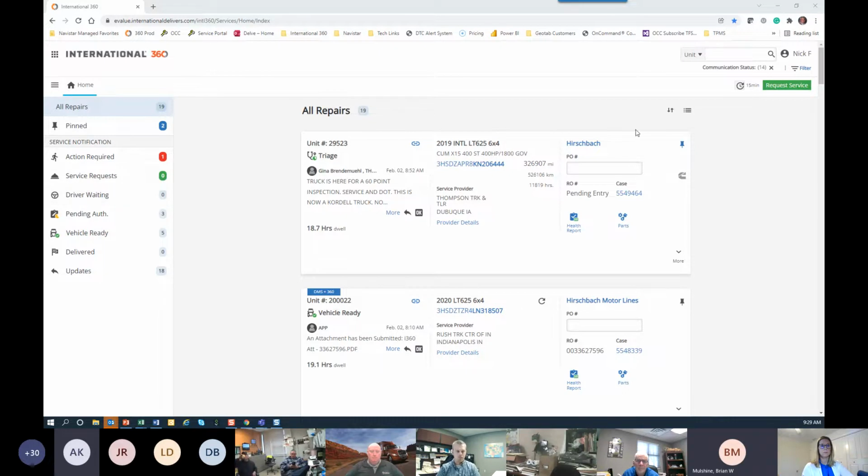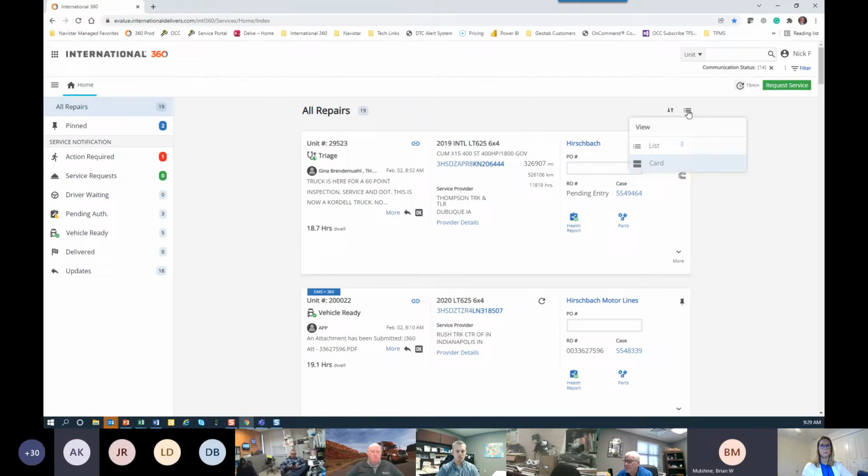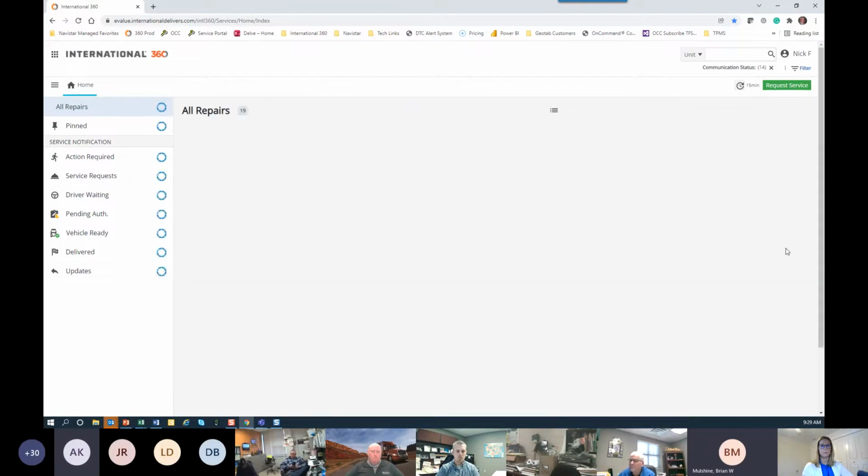So what I can do, this is called a repair order card. The left-hand navigation menu is so you can filter to the information you want. In the middle, these are repair order cards. Now, if you're a larger customer and you have more cards, we have a feature called List View, and I'll just show that quickly.